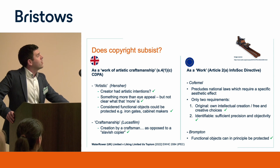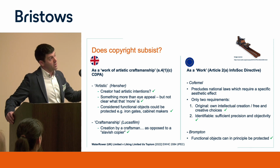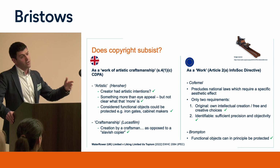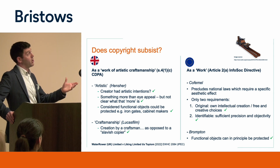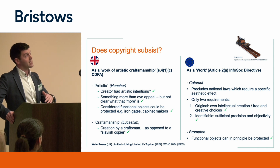So some of the law lords in Hensher, I should say to start with, there's a unanimous decision in Hensher that this piece of furniture was not protected by copyright, but they came up with multiple and inconsistent reasons as to that decision.